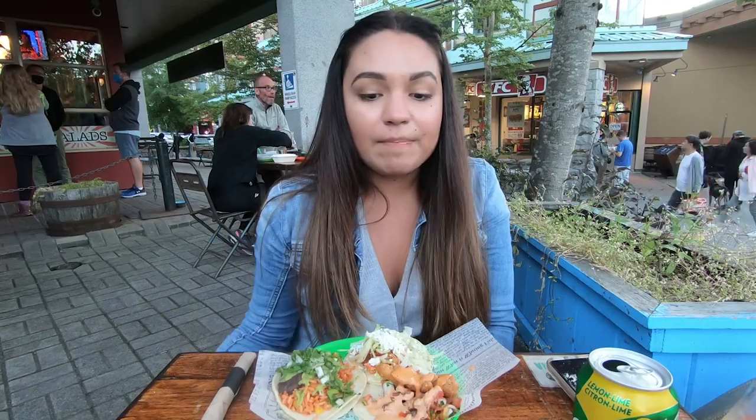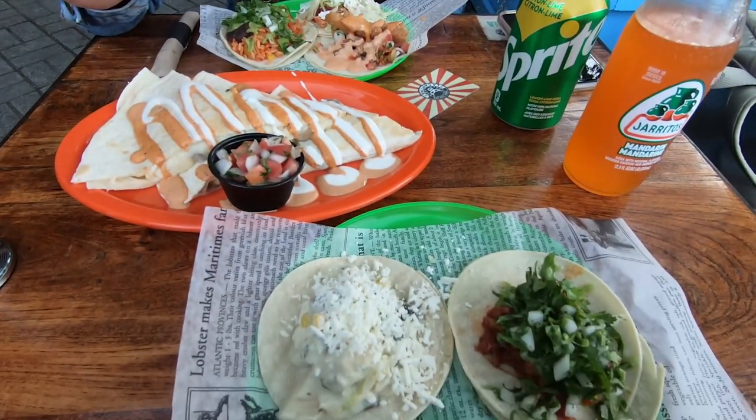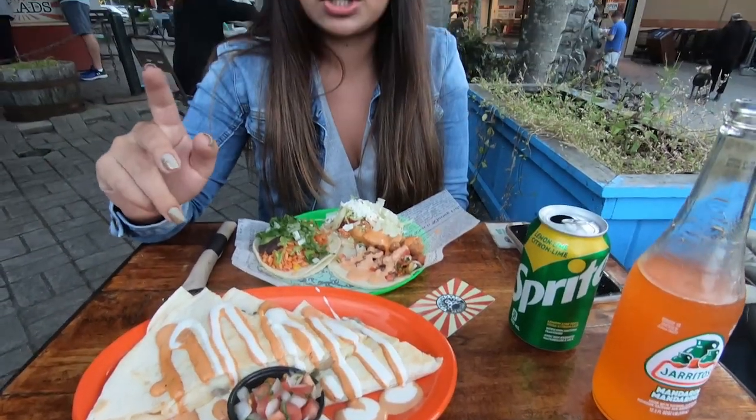And I also ordered a drink. And then Andrea is going to be trying jackfruit and poblano peppers, which are two of their vegetarian tacos, which they actually had more. Good selection for vegetarian options, and I think they also had a vegan option.